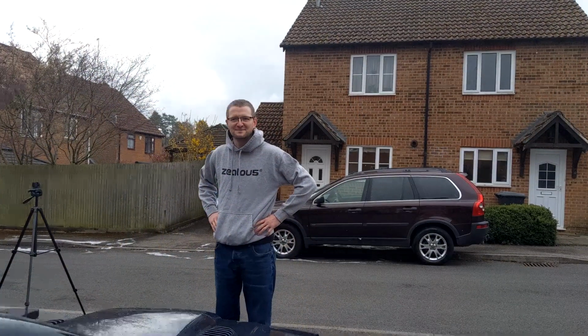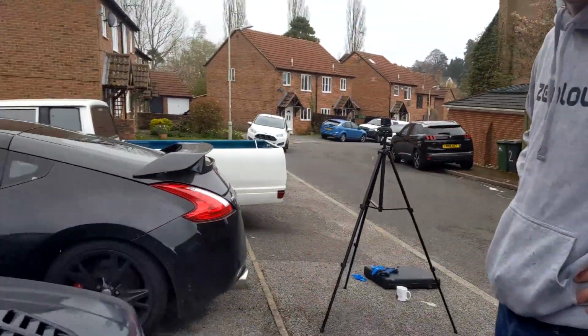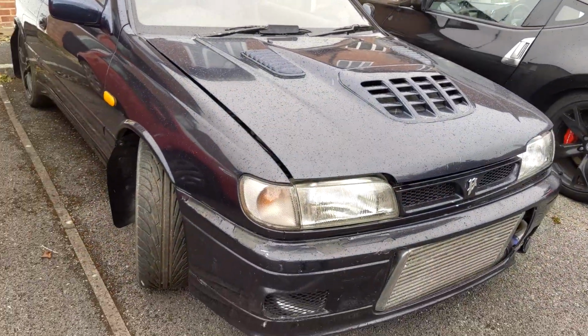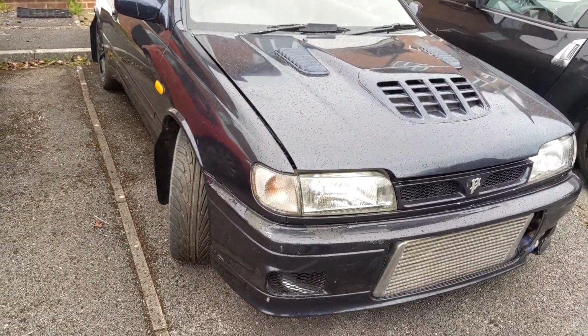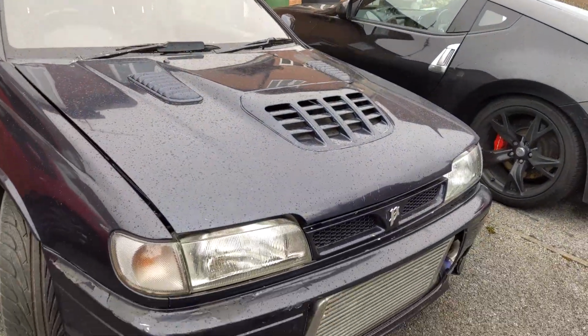So we were actually just going to do a really slow, awesome gimbal shot of us opening the Nissan Pulsar GTiR bonnet. But it's snowing. I mean, it's goddamn weather. Well, let's do it. Let's show them the actual engine bay.